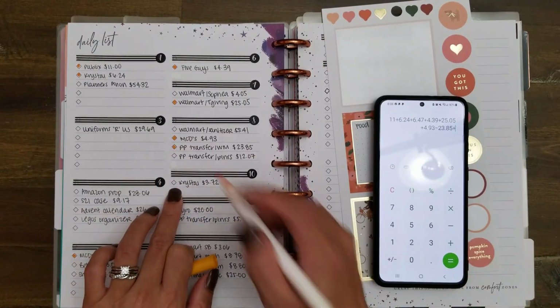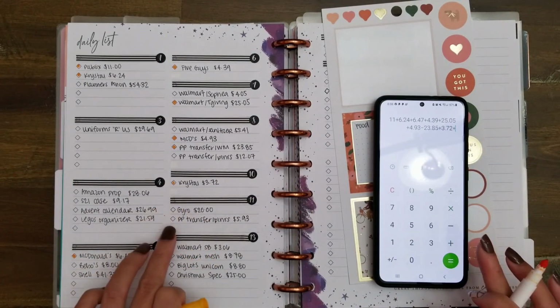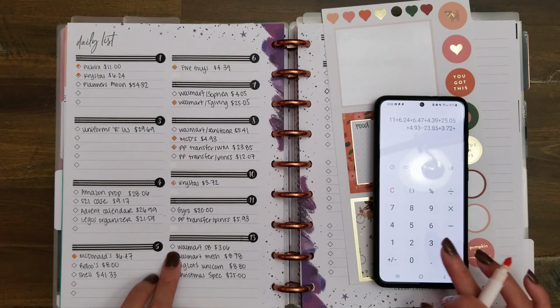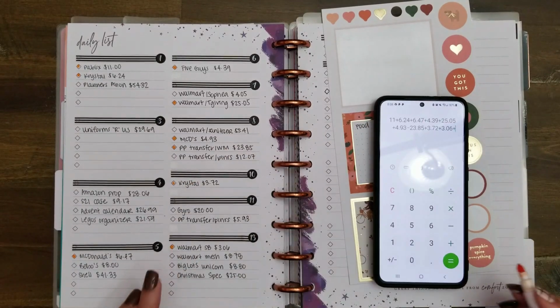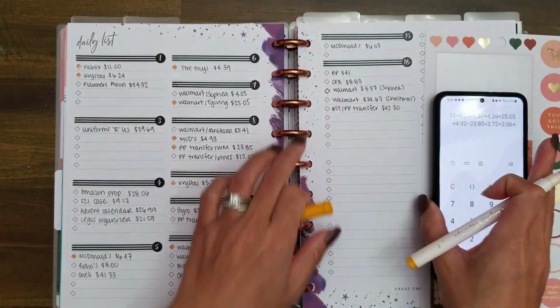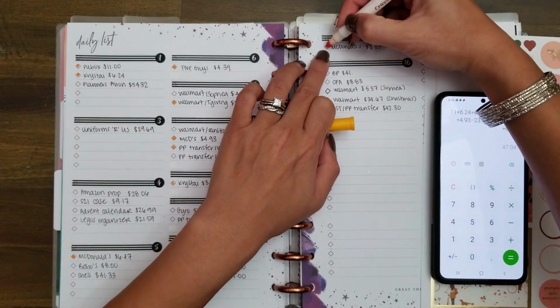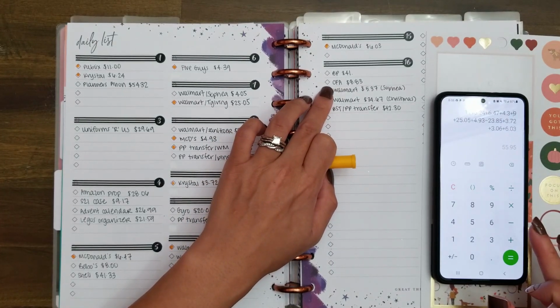All right, the next is Crystal right here. $3.72 for Crystal. And then let's see. Right here I bought a cold Starbucks at Walmart when I was out running errands. And then the last little section right here, here's another McDonald's. We eat a lot of McDonald's, guys. It's really bad for you, obviously. I do not recommend it.